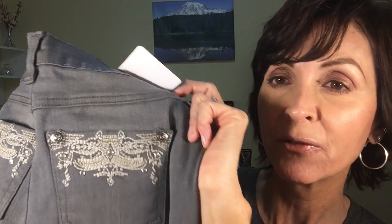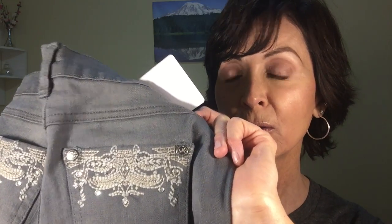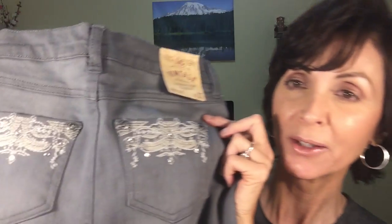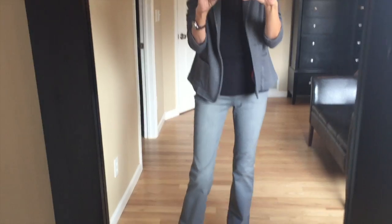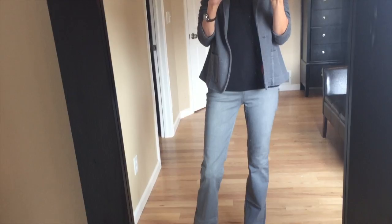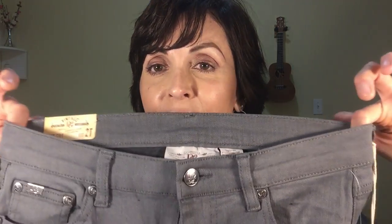But with these that I just purchased, I am not a big fan of embellishments because I always think that screams mature woman. However, the embellishment is so finely done, and I wear long shirts mostly anyway, so you're not going to see this butt embellishment. Her pants fit me really well. The reason I like her pants is because they come in petite, regular, and tall, and I have to get tall. This is a vintage reproduction. These are a gray jean, and they have just a touch of stretch.